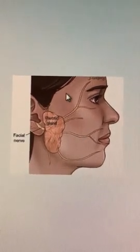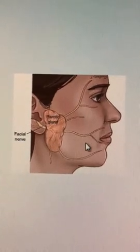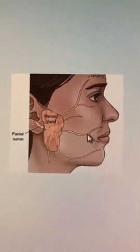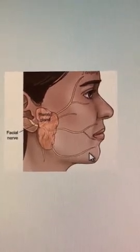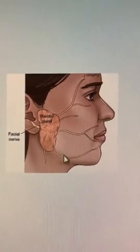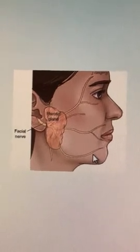This day and age, what we use is intraoperative nerve monitoring, by which we put electrodes near the eye and near the lips, and that is then connected to a computer. Once we're near the nerve during the course of the procedure, the computer will alert us when we're near the nerve before we can actually see it with our eyes. And by that means, we can preserve that nerve function.